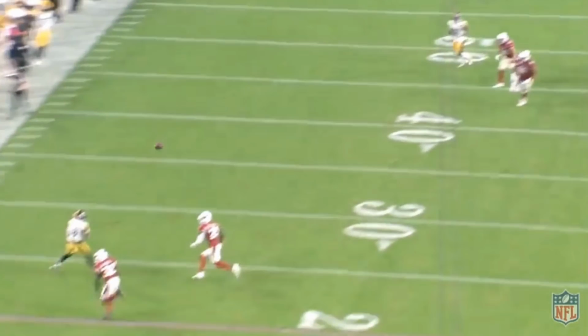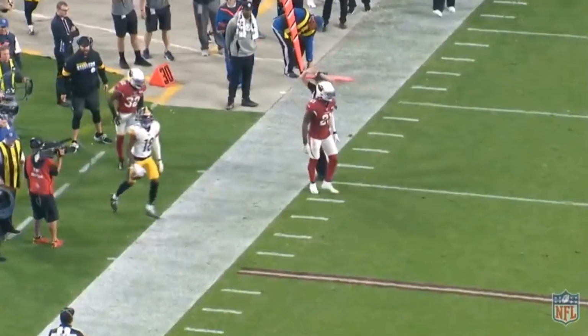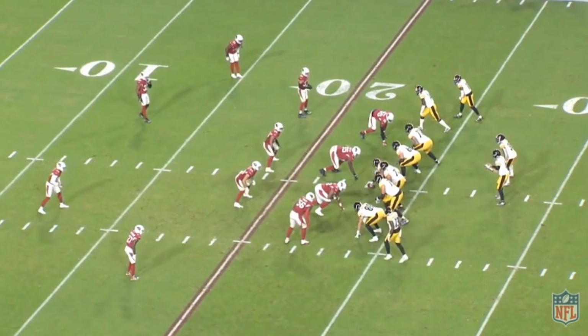Then you can see the ball location a little bit behind him as opposed to out on the sideline. But again, that's a big time throw. That's not an easy throw versus 2 man. Then we got a little strip sack here.